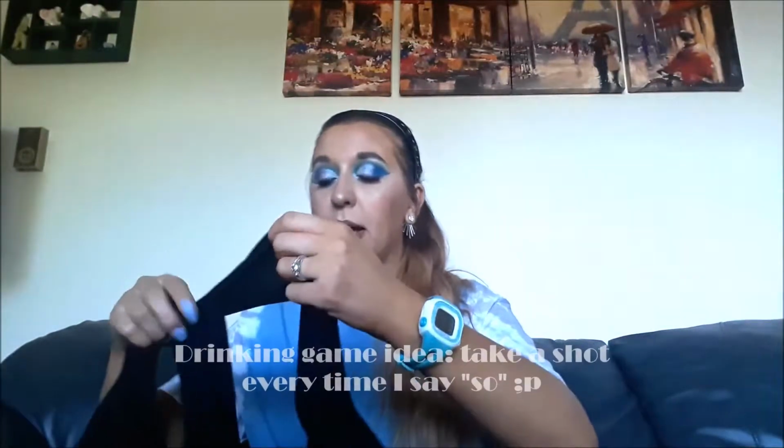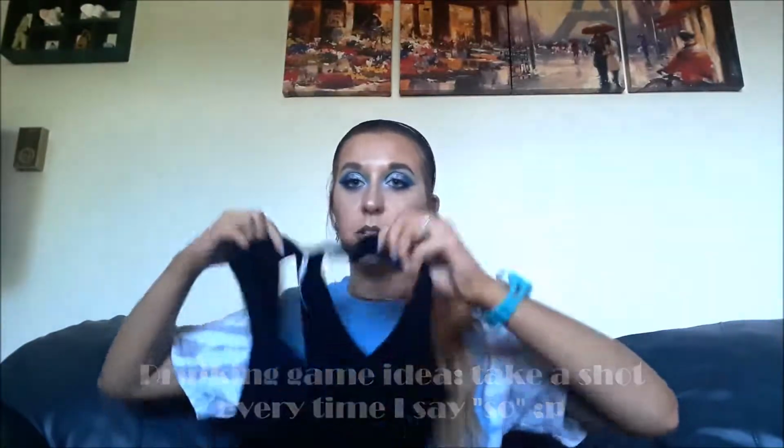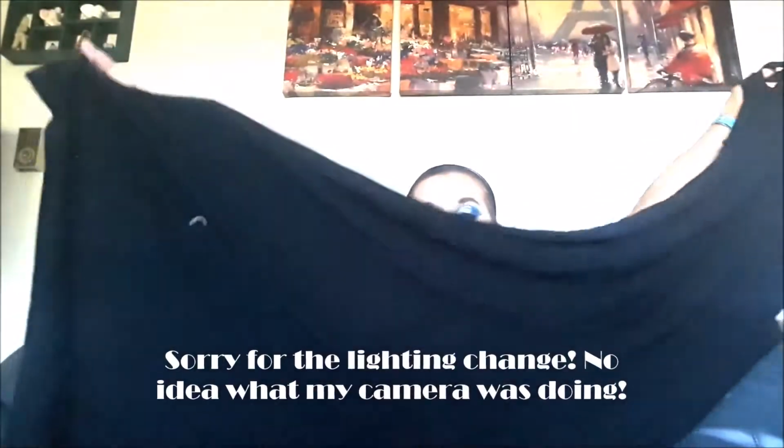So this is the Claudia maxi dress. I got it in black. It was the only color that they had. So it's just a plain black maxi dress. They don't really have a lot of patterned items on their website when it comes to the dresses. And then it just goes all the way down to the floor. This doesn't have any slits in it or anything like that. But the back is really cool, which is the reason I decided to keep it.